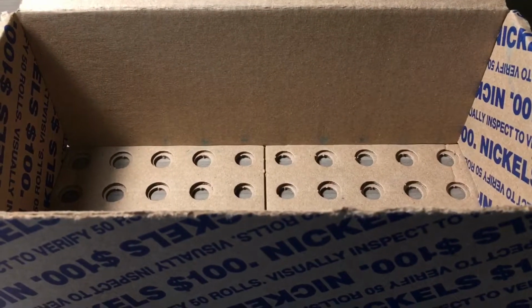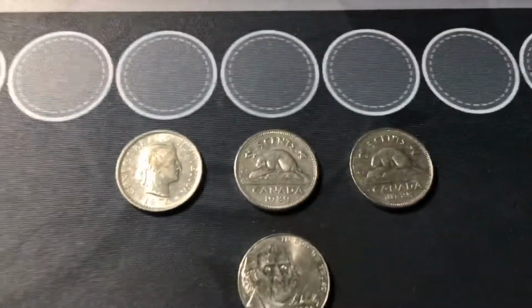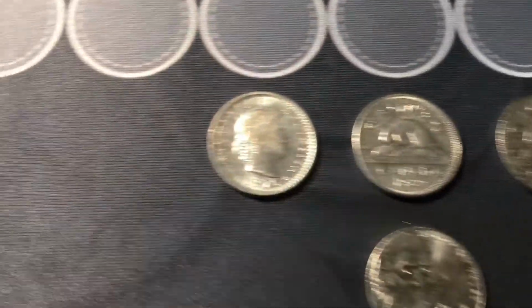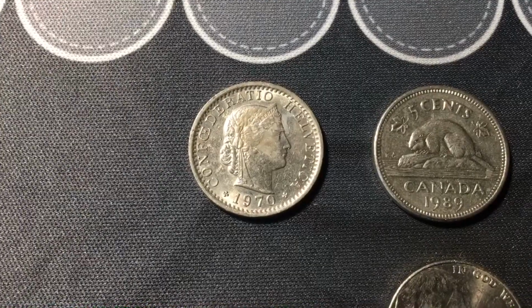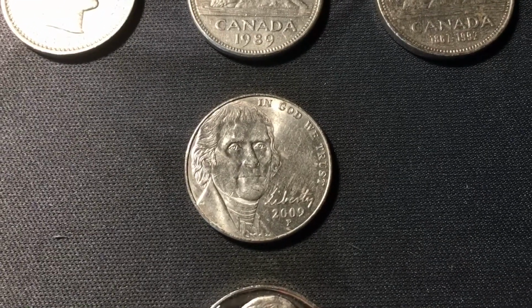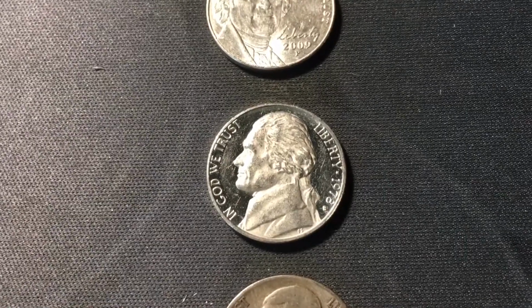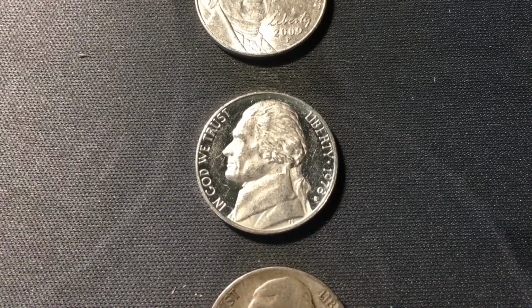Nickel box has been hunted, so let's go over the finds. We ended up with 6 errors, 3 foreigns, 2 Canadians in 1989 and 1992, and one from Switzerland, which was awesome. 1970 20 Rappen, found a few of them before, always cool to find. We did also have one 2009 for the box, and it's a 2009 Philly, which I haven't seen in a while. We did also get a proof near the end, a 1978 S proof. It's in decent condition, although it's circulated, still always awesome to see a proof.